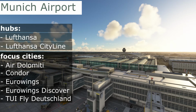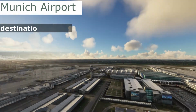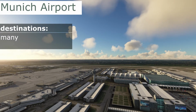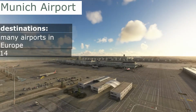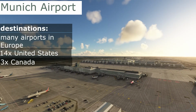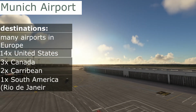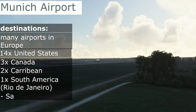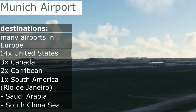video in mid-August 2022. From Munich, you have the possibility to fly to many airports in Europe, 14 destinations in the United States and 3 in Canada, as well as 2 in the Caribbean and in South America, Rio de Janeiro, some in Saudi Arabia, and around the South China Sea, according to FlightRadar24 at the time of making this video.